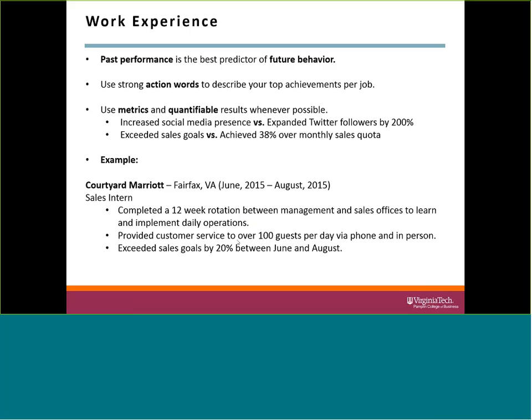That tells me not only what types of customer service experience you had, but how much and at what volume per day you were doing that, versus simply saying provided customer service to guests. And then finally, exceeded sales goals by 20% between June and August. That's effective, especially because anybody can put exceeded sales goals. That could mean by 1% for one day. That could mean by one sale over the course of a year. This really helps recruiters compare you to other students and other candidates interested in these positions.